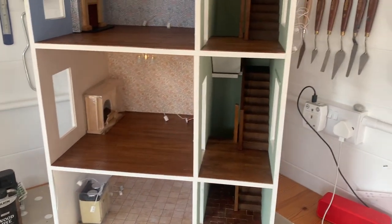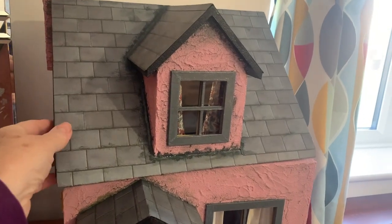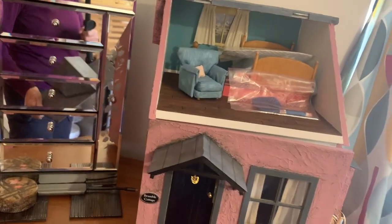So let's take you and show you Bramble Cottage. Forgive the wibble wobbles, I'm holding you on like a selfie stick. So Bramble Cottage is coming along well. That's the inside window.